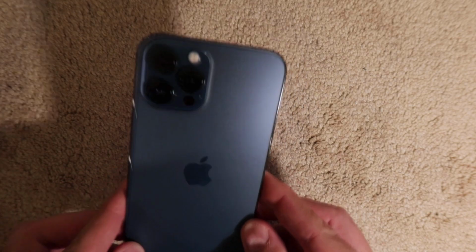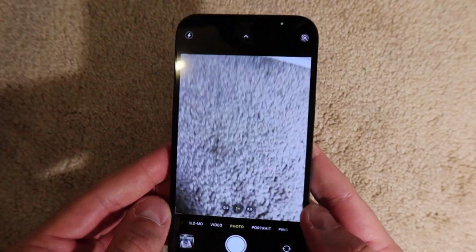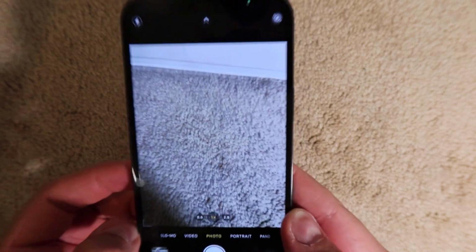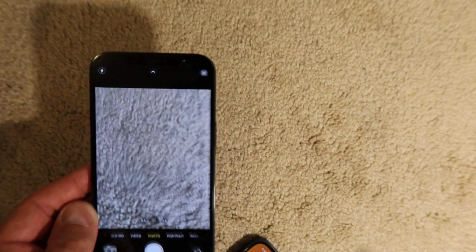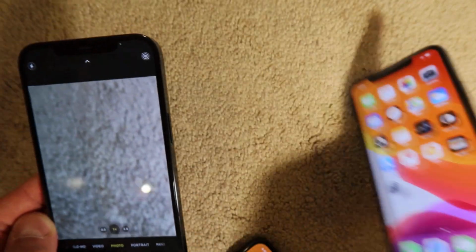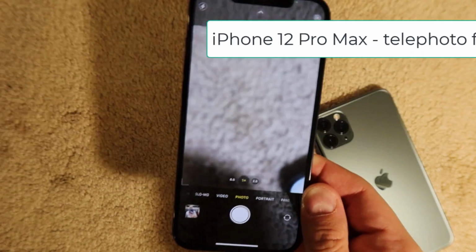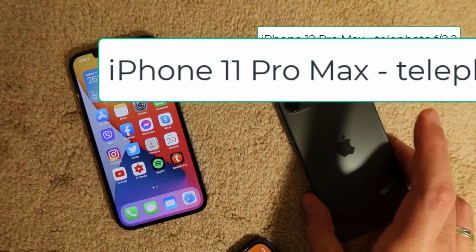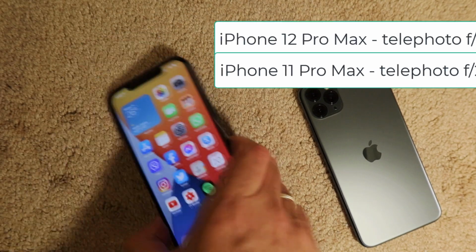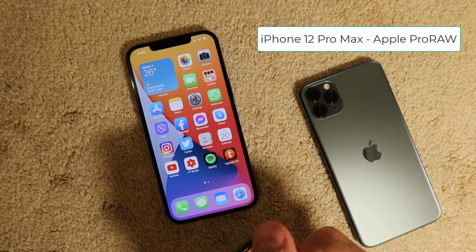So iPhone 12 Pro Max has a pro camera, 12 megapixels, and you've probably seen the reviews and whatnot. It's a really good camera. It has ultra wide mode, wide mode, telephoto as well, and it's the same thing as iPhone 11 Pro Max. What is different here is that the telephoto lens has an aperture of 2.2, while this one has 2. Additionally, this supports the Apple ProRAW feature, which is a format of the photos.